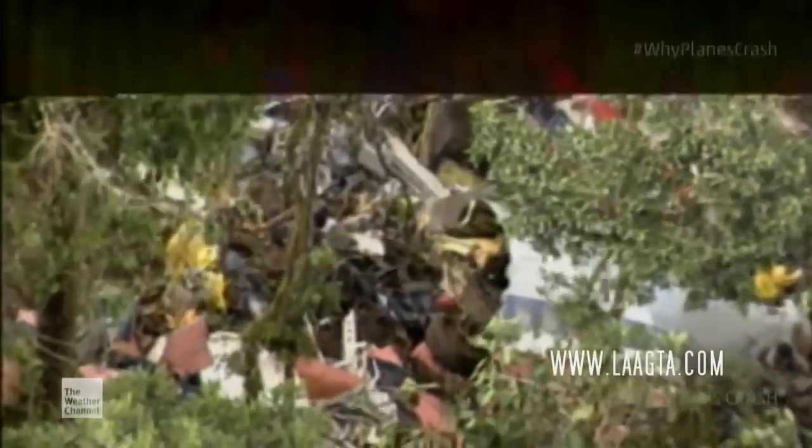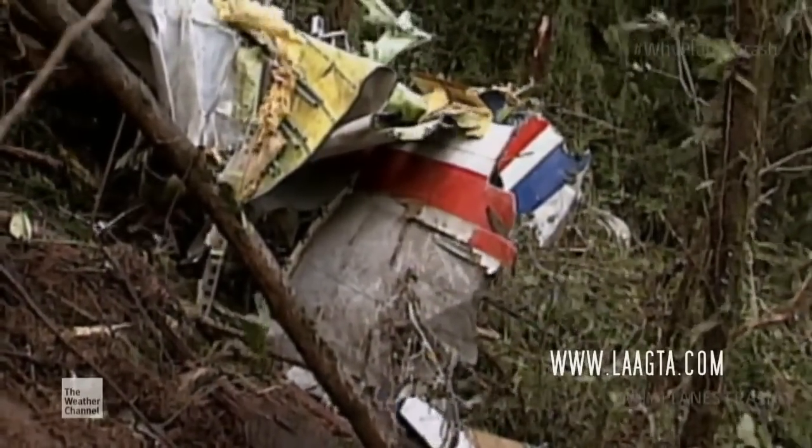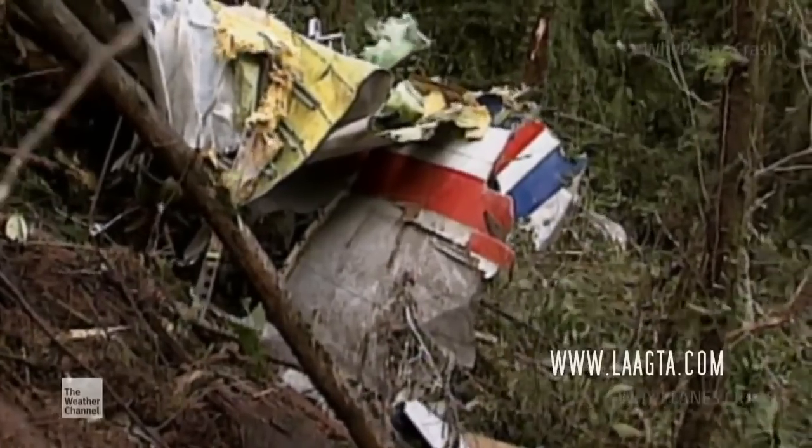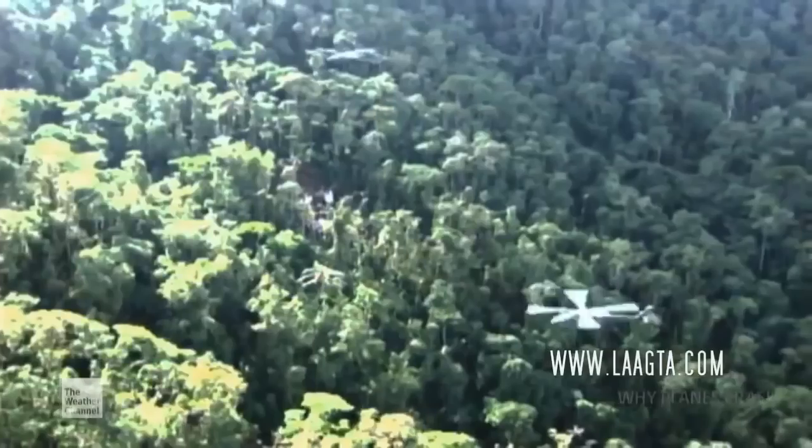Unconscious and seriously wounded, Mercedes Ramirez is trapped overnight in the wreckage. She finally comes to early the next morning. I was just asking God, please give me a second chance. I mean, I just want to get off this mountain. Just please send people to save us.